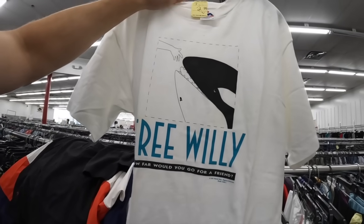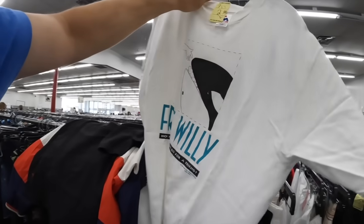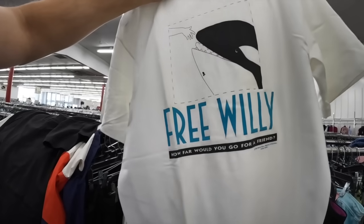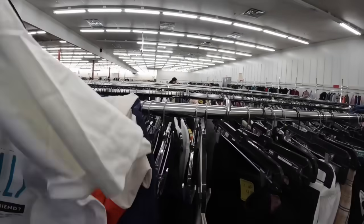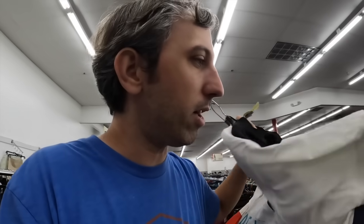1993 Free Willy shirt. I don't know if it's really worth a whole lot, but it's vintage. It's Free Willy. I feel like I've seen that movie way too many times in my life. That was back when I was in elementary school. If it rained, we watched movies during recess. I feel like Free Willy was one of those movies we watched nonstop. That and Willy Wonka, the original Willy Wonka. I've seen that movie 100 times, at least.